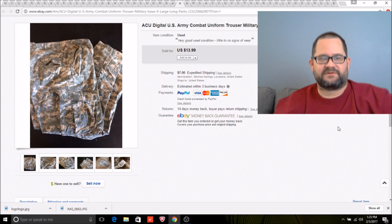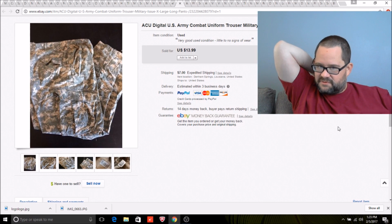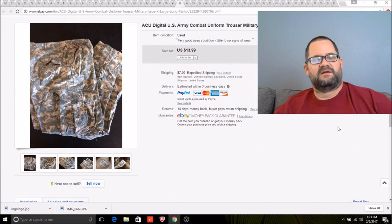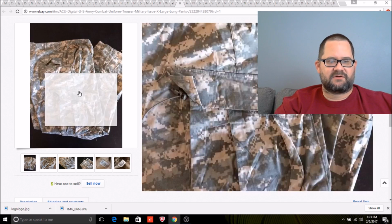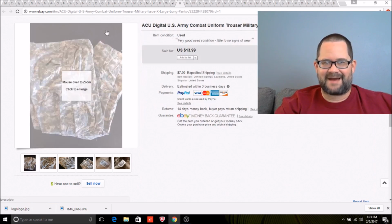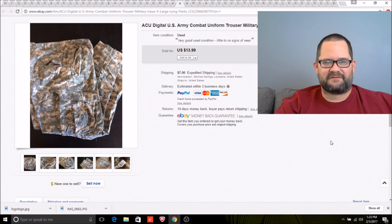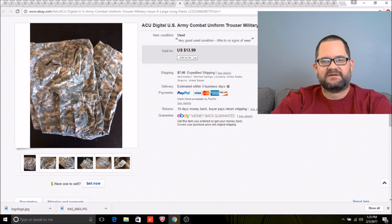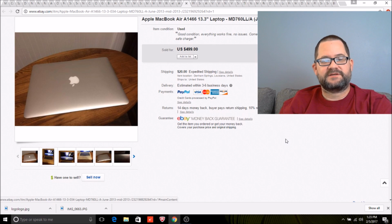All right, I don't deal with clothes, but I do like military clothing. It's real easy to sell, and you can see this is all crumpled up like a duffel bag. It doesn't matter. I paid a buck for this a long time ago, and it was the last of a couple of items I still had. So I got 14, and $7 expedited shipping. I must have had a handling charge on there because that just went in a padded flat rate envelope.